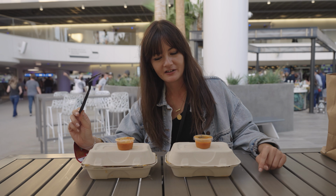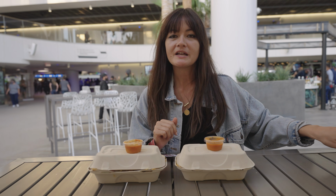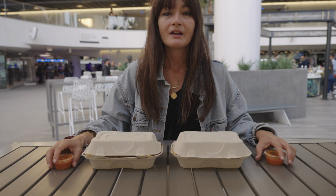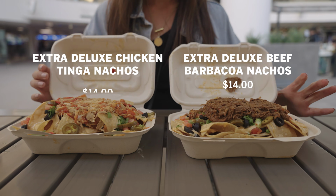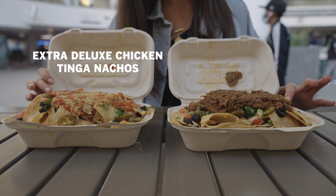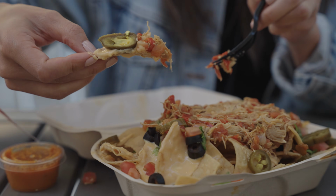This is from the last and fourth concession stand, which is Olvera Street. So hopefully we're gonna be eating some good Mexican food inspired by Olvera Street. These are both nachos. We're gonna do them at the same time. We're gonna double team the nachos. These are the barbacoa nachos. These are the chicken tinga nachos. Let's try the tinga first. The chicken on there.